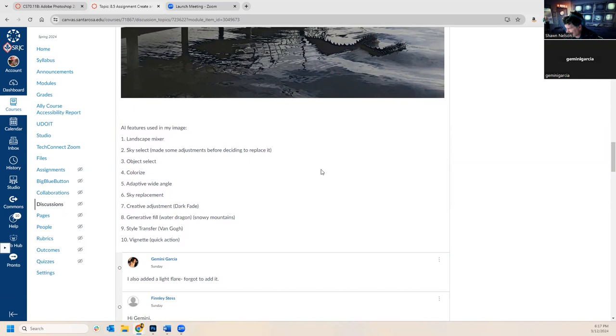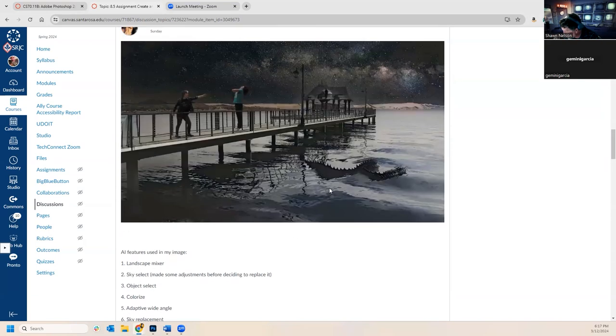Cool piece. Generative fill, style transfer. Oh, you Van Gogh'd it. What did you Van Gogh in here? Oh, the sky? The whole thing. The whole thing is Van Gogh, but I just brought it way down. Yeah. Interesting.